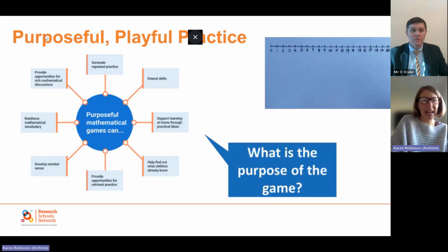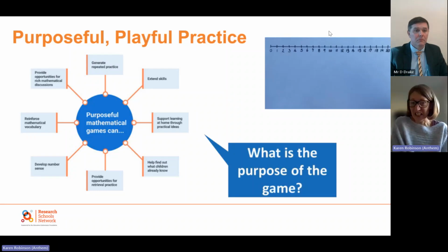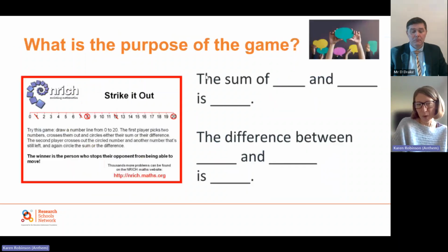And making sure that play is really purposeful. When you have a game, what is the purpose of the game? Is it repeating a practice? Is it extending a skill? Is it supporting learning through practical ideas? Is it helping them find out what they know? So this is a really useful way just to think about your planning. And again, with another example here, really thinking about the purpose of the game you're doing and that maths in your learning that you're setting up.